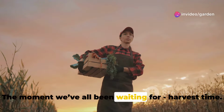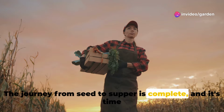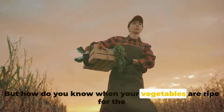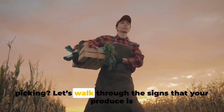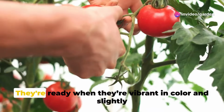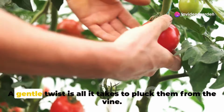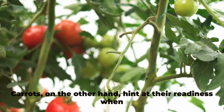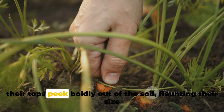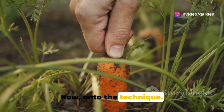The moment we've all been waiting for, harvest time. The journey from seed to supper is complete, and it's time to gather the rewards. But how do you know when your vegetables are ripe for the picking? Let's walk through the signs that your produce is at its peak. Take tomatoes, for instance. They're ready when they're vibrant in color and slightly soft to the touch. A gentle twist is all it takes to pluck them from the vine. Carrots, on the other hand, hint at their readiness when their tops peek boldly out of the soil, flaunting their size and color.